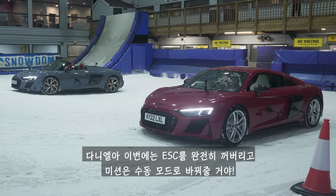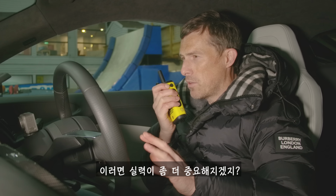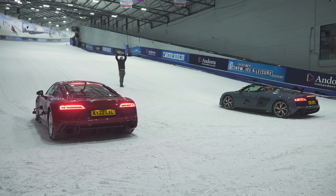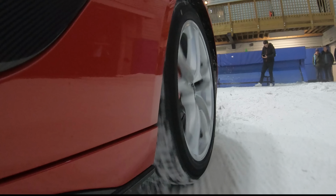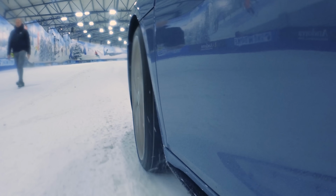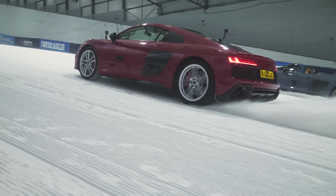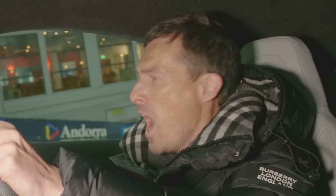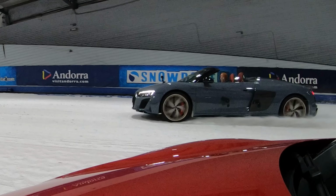Okay then, Daniel, what we're going to do this time is go stability control all the way off and manual mode for the gearbox. So there's more skill involved now. 3, 2, 1. Oh, ho, ho, ho. Come on! No, no, no, no, no!